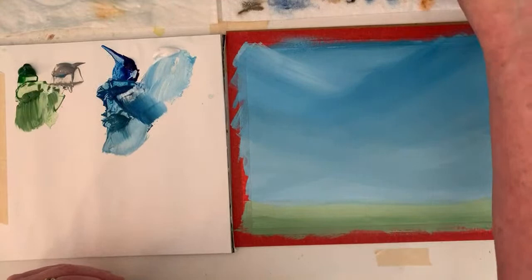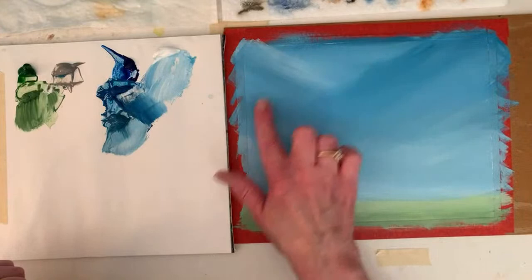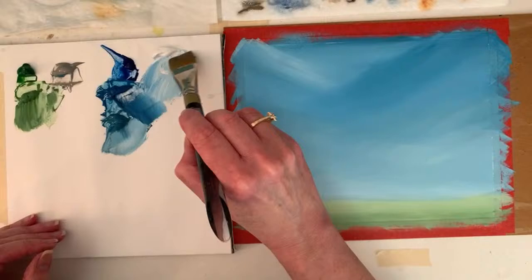Okay, so now, did our sky dry too dark? I don't know. I kind of like that dark sweep, but I like this sweep. We could lighten it, or would we want to? We could put some clouds in. I'm not sure what we want to do. What do you want to do? If there's anything you want to see, let me know.